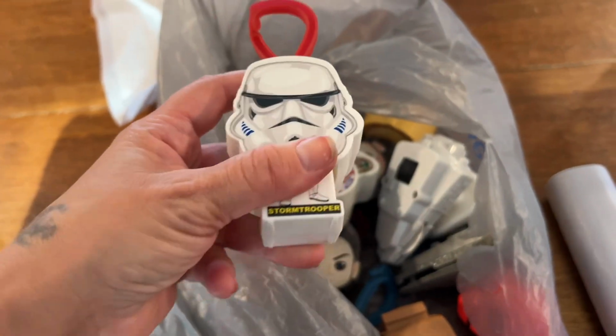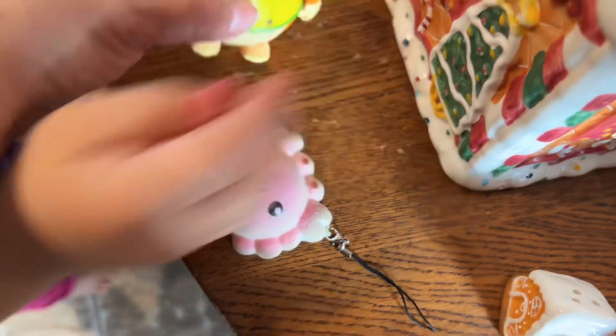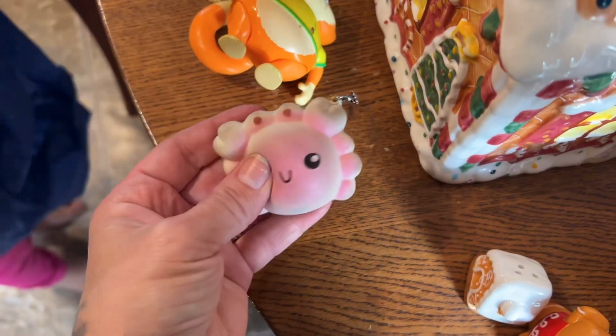So today when we went, Hudson found this one, so I'm going to add that to that. It's my little Star Wars collection. Evelyn wants to share her little things that she got today. So she got this little guy, this little squishy.